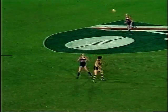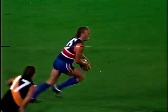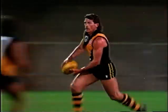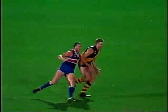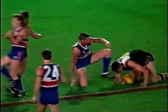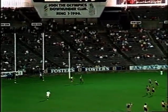Lambert gets it back from Knights. Kick over centre wing. Wigney. Penetrating kick by Wigney in open spaces. Frangalis charges onto it, the ex-Swan. Long, straight up the centre of the ground. Inside half forward, the kick. Oh, it's in the back to Honeybun. Fair enough. He's right on the 50-metre line. Didn't even look. On the turn, he pops it to the goal square.